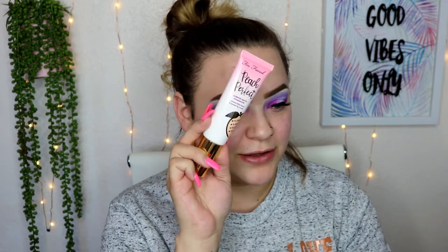So this is what the bottle looks like. I'm so excited. Natural matte finish, comfortable to wear. Your skin looks smoother. It is oil-free, 14-hour wear, oil-controlling, photo-friendly, and shine-free. This is gonna be a later foundation wear test.